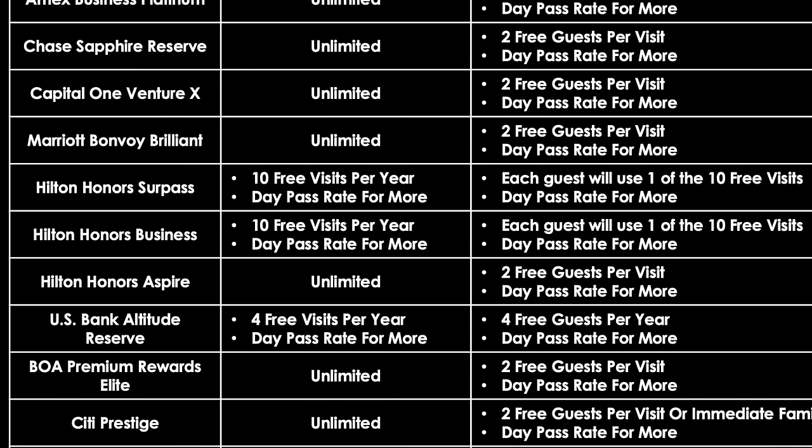So look at the Hilton Honors Surpass and Hilton Honors Business Card. Those have currently a $95 annual fee, where most of the other cards have fees that are about $400 or greater. So for those two Hilton cards, you can get 10 free visits per year, and then you pay the daily pass rate beyond that.